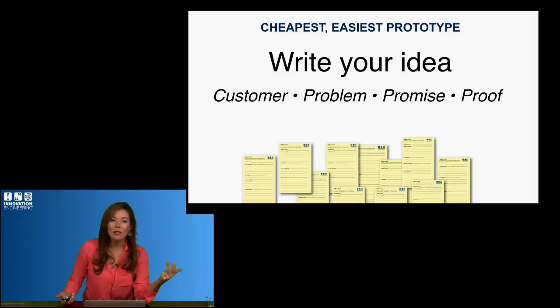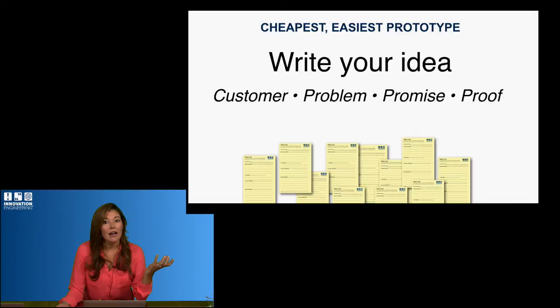That simple construct can make ideas live or die pretty simply. Sometimes I feel like I've got an idea in my head, but if I can't communicate it and I can't prototype it by writing it down in that simple way, then I probably don't have much of an idea at all. Again, we've got a whole course on specifically how to communicate ideas, but at its simplest: who's the customer? What's the problem? What's the promise? What's the proof?